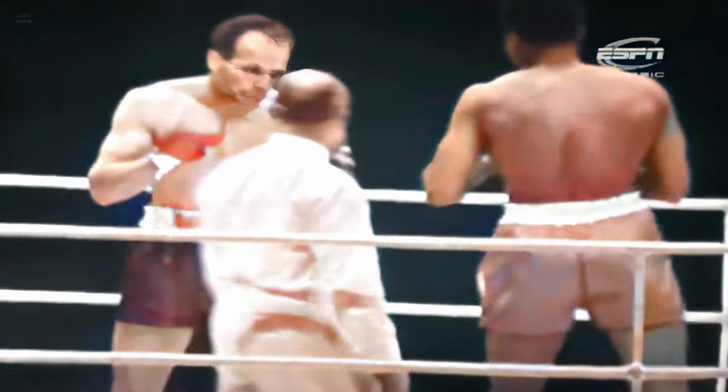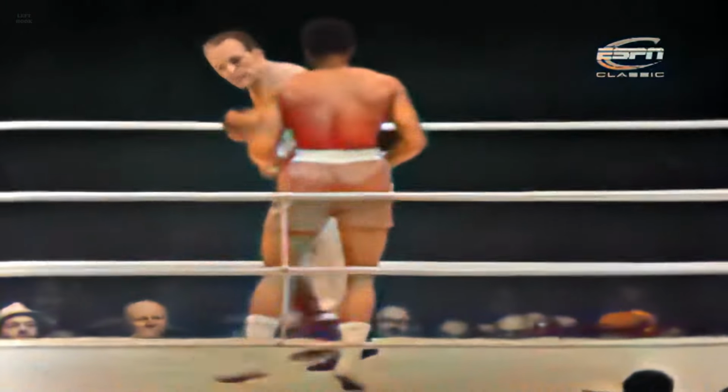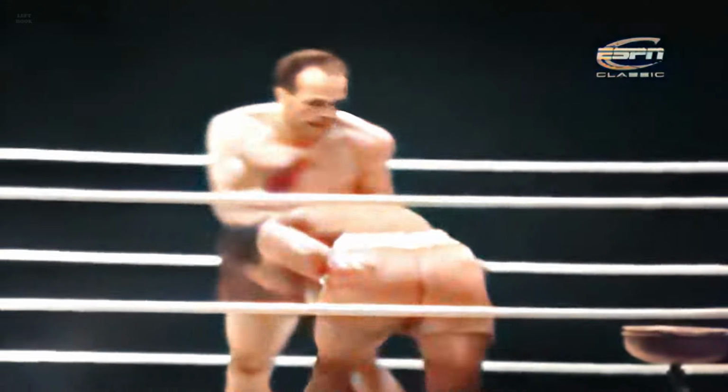He's going to have a job to get through with that eye. And there's no telling now how long he's got to go, Cooper, with that eye. Just using his feet to keep away from Cooper.